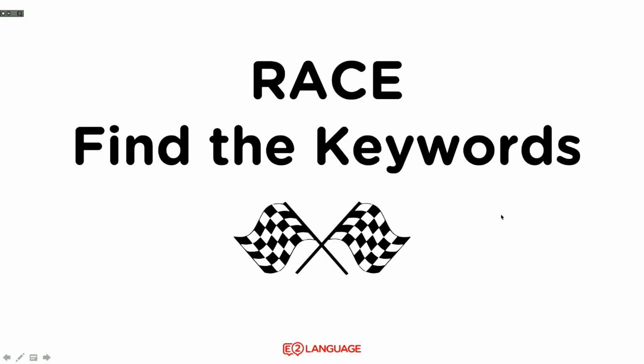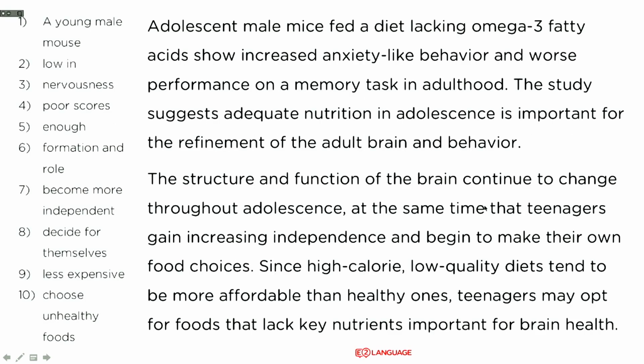Let's do a little activity. Let's call it a race, because you've got to move fast. I want you to find the key words in the passage. As we talked about, sometimes you might have to identify a keyword but in a different form, or you'll have to identify a synonym. I'm going to give you 2 minutes to do this one. What are the corresponding keywords? Your time starts now.